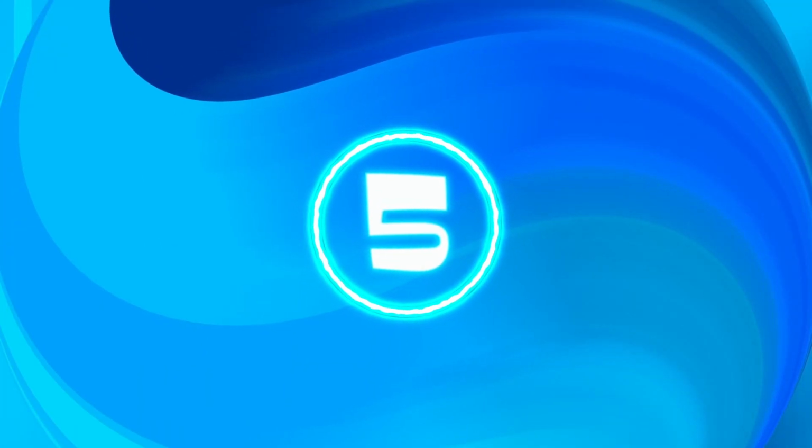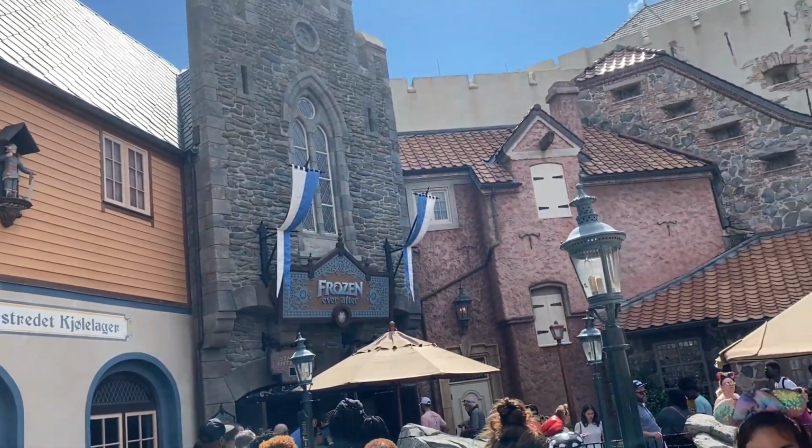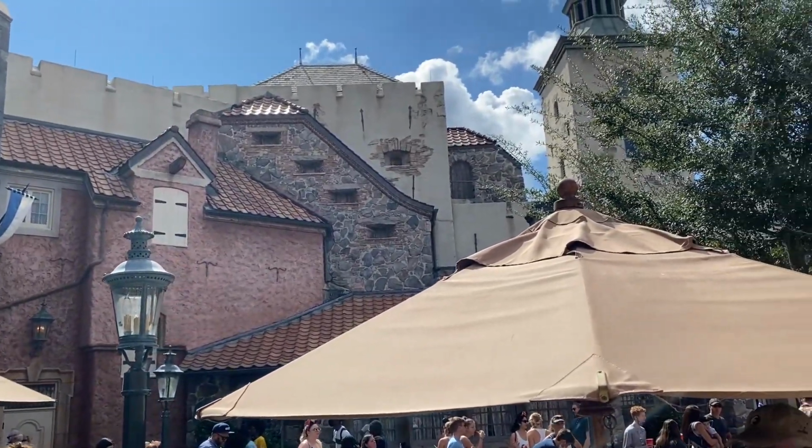Number 5. All right, kicking off our top 5 attractions here at Epcot is the amazing, the wonderful Frozen ride over here in the Norway Pavilion. The Frozen ride was opened here at Epcot Center in 2016. It actually replaced a previous ride that was here called the Maelstrom. And interestingly, fun fact, the ride itself uses the same ride vehicles and track as the original Maelstrom did here in Norway. It's just been updated with the Frozen theme, so it's really cool now.